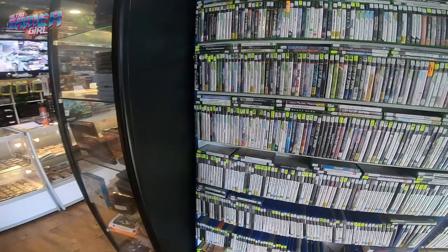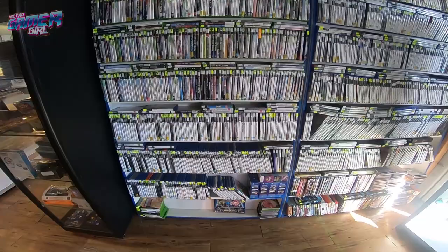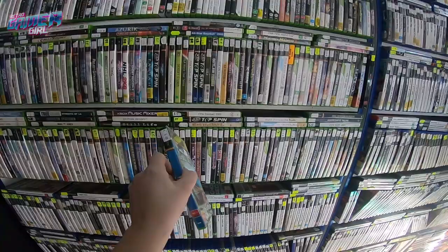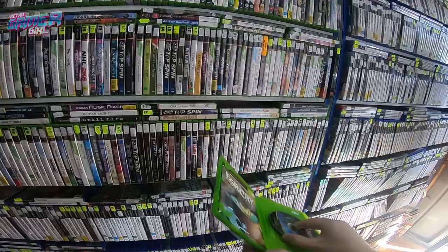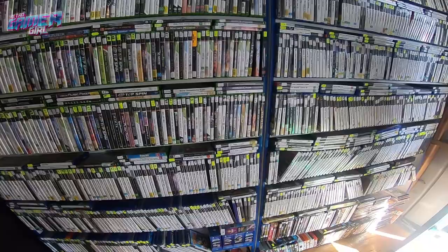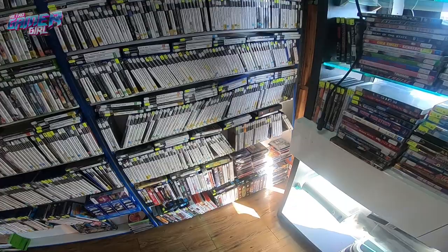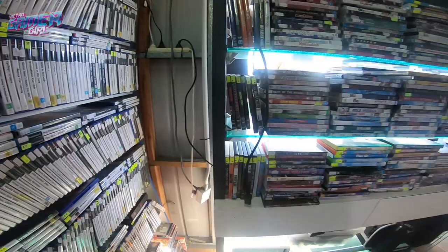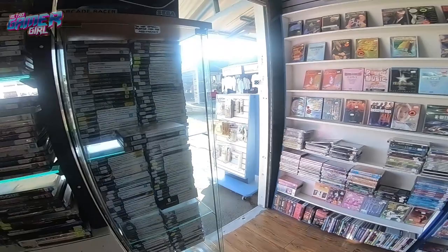So much stuff. Haven't even got to the counters yet. Oh, they've got a watermelon N64 boxed up the top there. But yeah, heaps of Xbox, PS2. $5 for Far Cry Instincts. That looks pretty cool. Oh. Even some PC down there. Nothing off the top of my head that's really jumping out. More PS2.